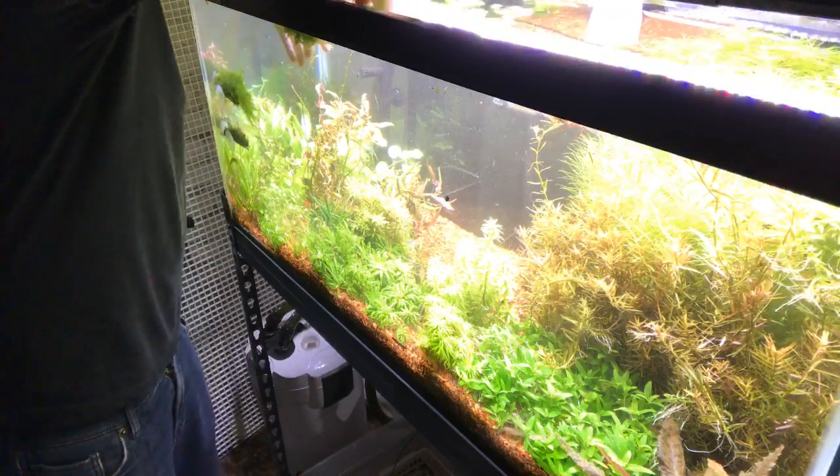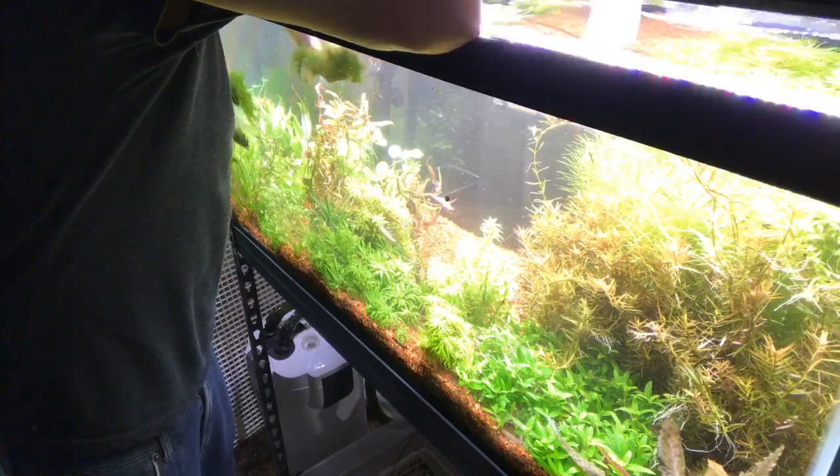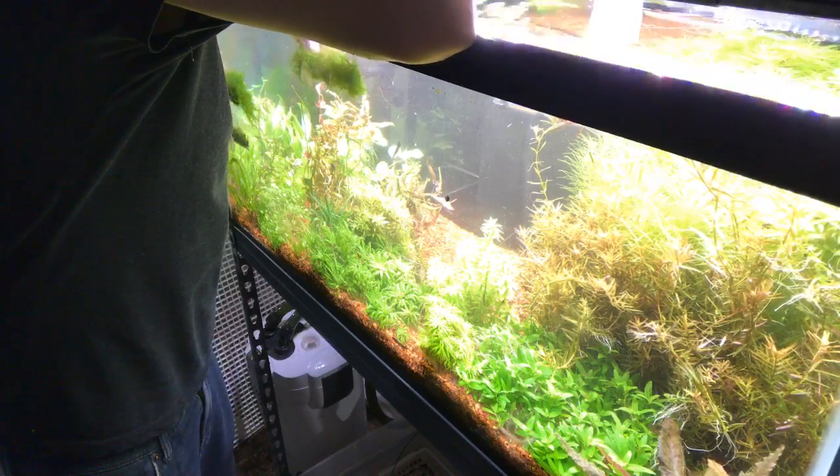So now this is a type of moss. I'm not sure what this is. A piece of bladderwort.